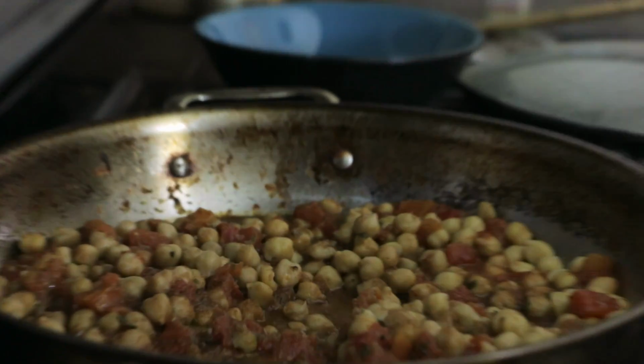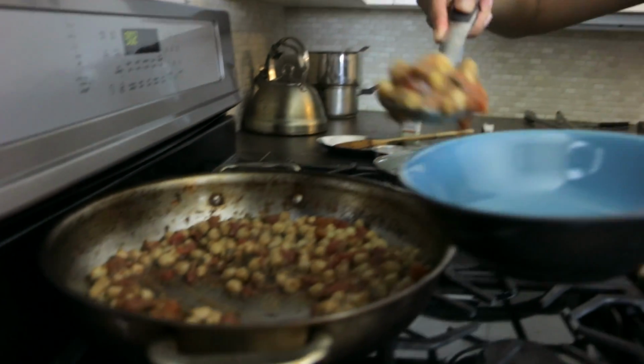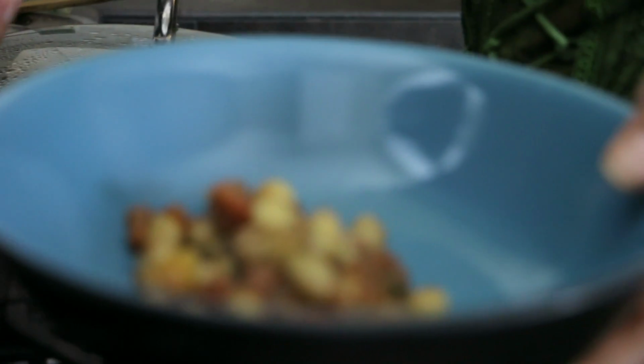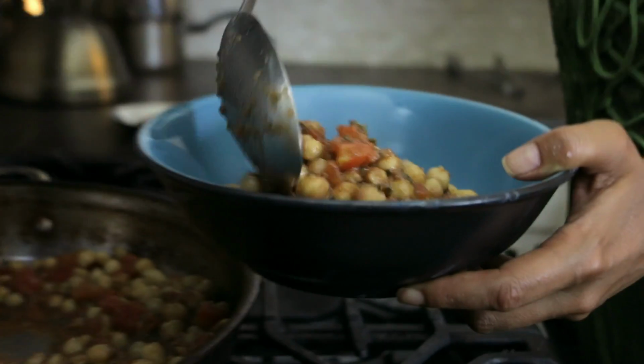Oh man, that is starting to look so good. Do you think that's all ready to go? I think it is. It looks like the chickpeas are heated through. The flavors look like they've melded. There's more of a sauce happening in the dish. All right, so now it's time for the best part. I got a plate here, and let's put together a nice little meal for us.